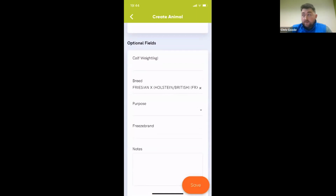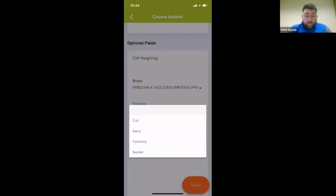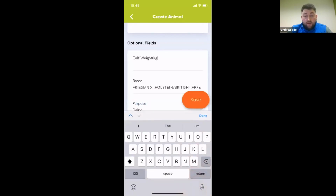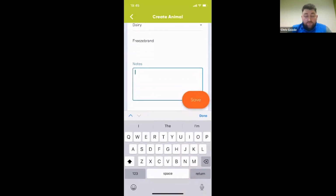Now, the purpose is a handy section. If, say, for future use in Herdwatch, it's a bull calf and you're keeping them for fattening, or it's a heifer calf that you're going to keep on for breeding down the line, if you set their purpose here, it's handy for filtering within the app. And then as well, notes. Say if you want to put in a note on how the calving went or any details in regards to the calving, you can enter it here in the registration. So say, easy calving cow, etc.